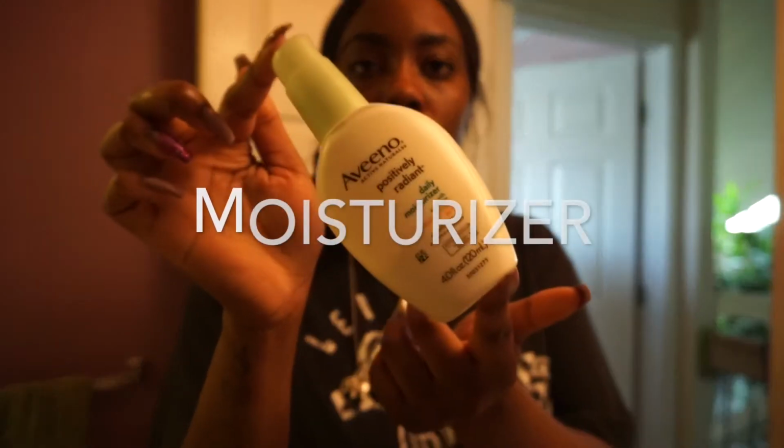After your cleanser is washed off, go on to a toner. Now toner helps balance the pH of your skin. So again, it's good for all skin types. I would even say especially acne prone. Let that soak into the skin, and as that's soaking into the skin, we're going to grab our moisturizer.